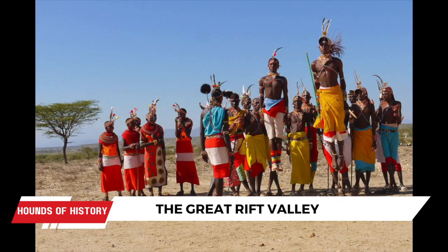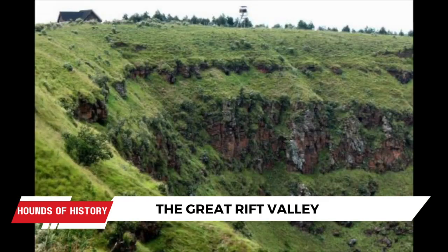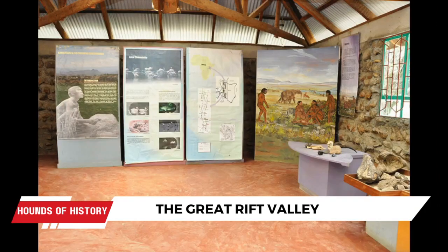In addition to its rich cultural heritage, the Rift Valley is also home to a number of important historical sites. One such site is the prehistoric fort of Hyrax Hill, which is located on the outskirts of Nakuru. Hyrax Hill is believed to have been occupied by early human settlers as far back as 3,000 years ago. Today, visitors can explore the ruins of the fort and learn about the history of the people who once lived there.